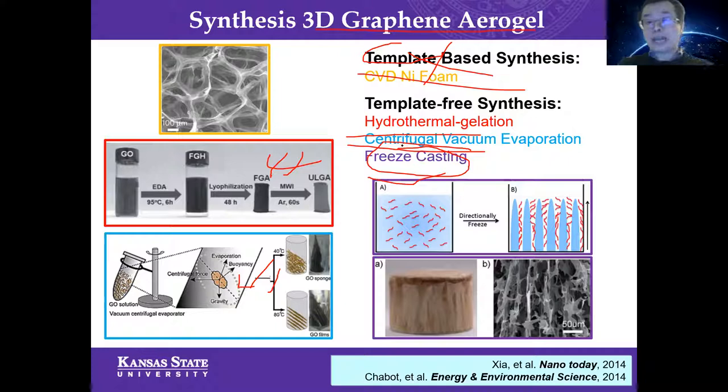For example, if we have a container here, and we have graphene oxide sheets dispersed in DI water, and then we apply a low temperature here, let's say negative 30 degrees C. Because we have a low temperature here, ice crystals grow from here to here along the temperature gradient, because the temperature gradient is along this direction. And then the ice crystals squeeze the graphene oxide sheets and align them along the temperature gradient.